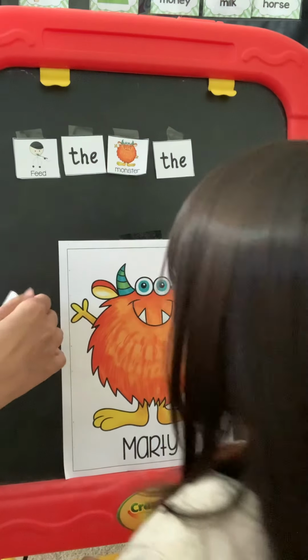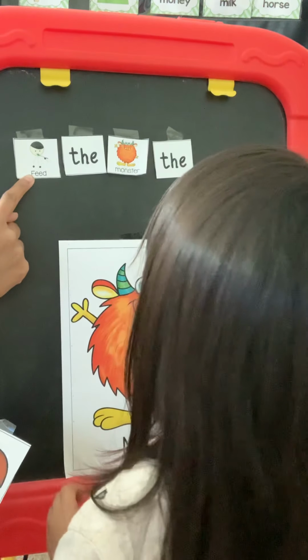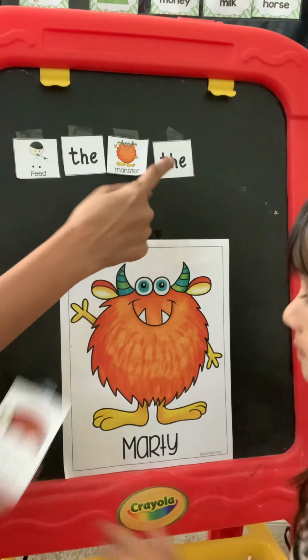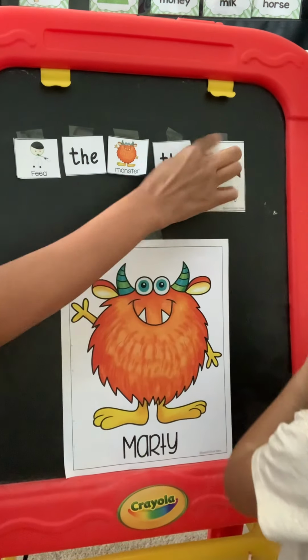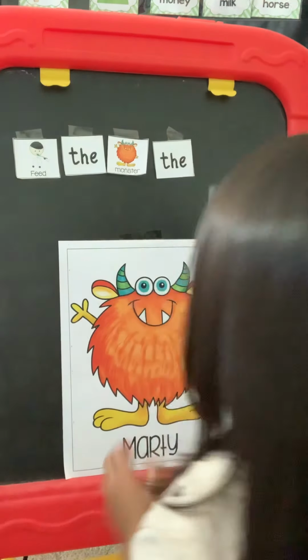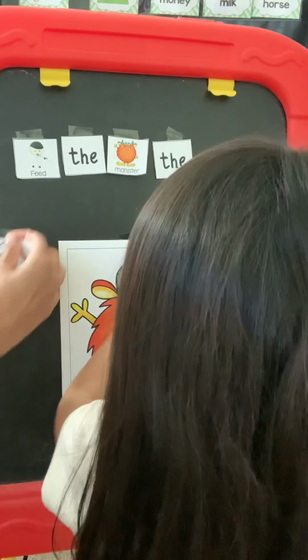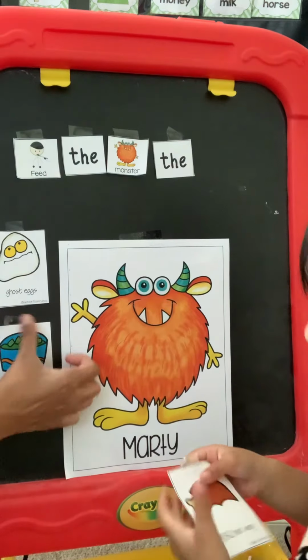Okay, so what does that say? Feed the monster the barbecue chicken. Put it up here. Barbecue bat wing. So feed the monster the barbecue bat wing. Can you feed Marty the barbecue bat wing? Yum, yum, yum. Ooh, he thought that was tasty.